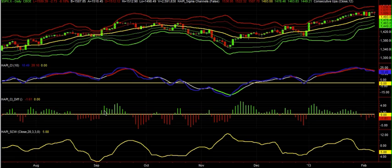Here we have the daily chart for SPX. We have basically a flat day, down 2.73 handles for the day. We have a green hammer here. Very interesting. We continue to be on the positive 1, positive 2 sigma channel. I continue to have a 1522 target here on the SPX on the upside.